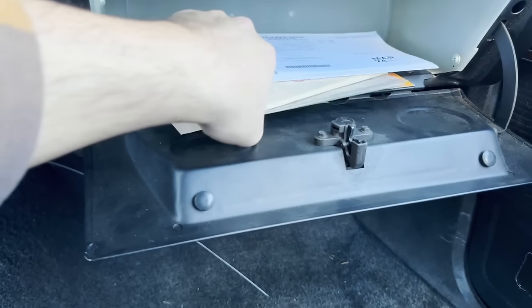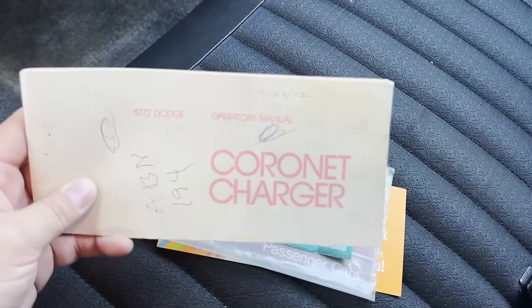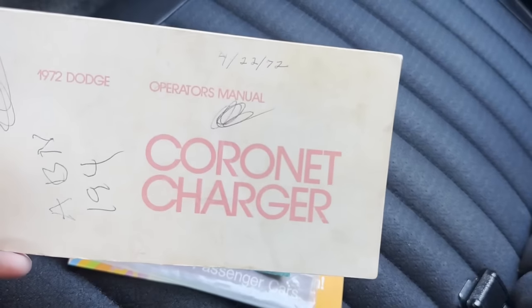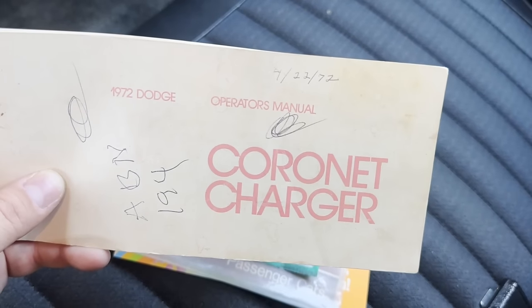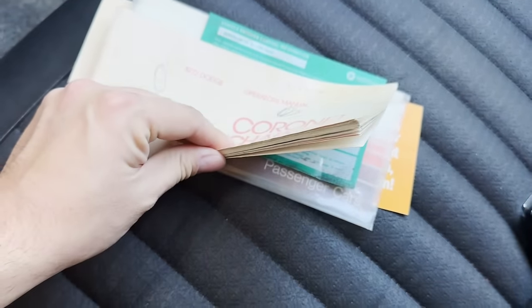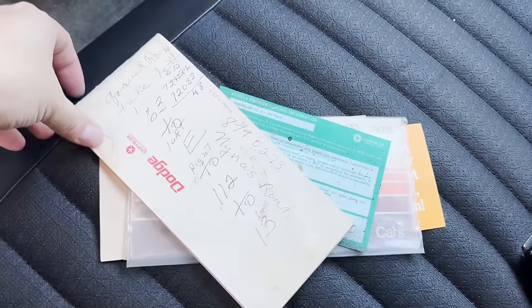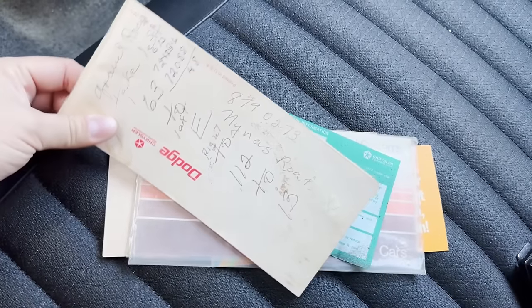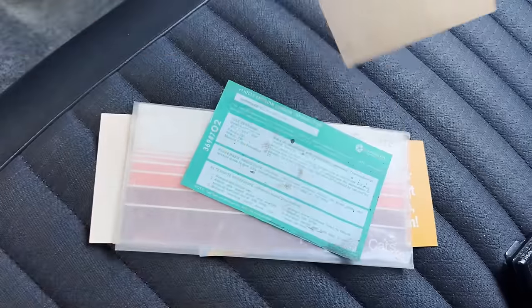And we do have some original literature in here. So there's the owner's manual. And somebody wrote on there, looks like April 22nd, 1972, which might be when they took ownership of the vehicle, since this car was built March 3rd, 1972. And the owner's manual, of course, shows everything you need to know about the car. Some more doodles on the back. Looks like directions and some math equations.